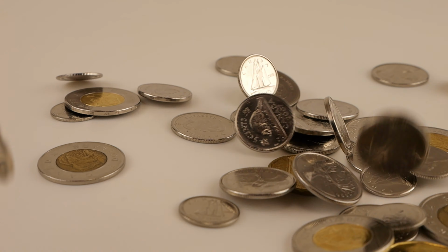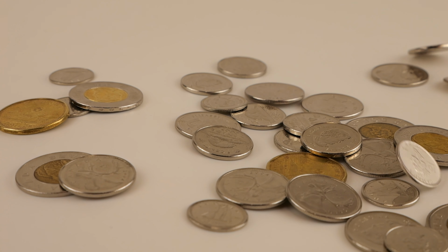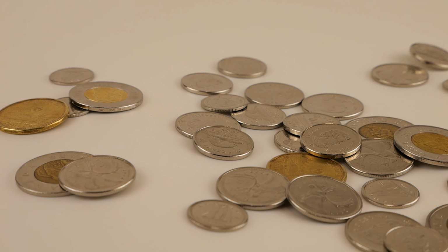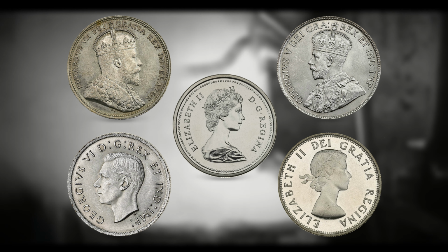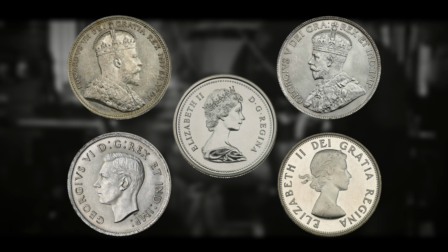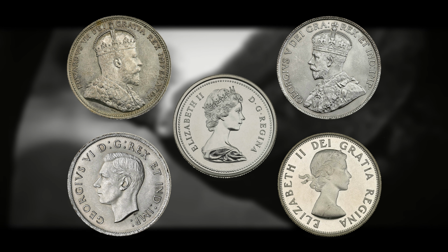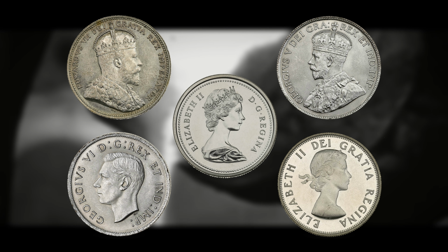The introduction of a new monarch's effigy on the obverse of Canadian coins has the potential to influence the value of older coins featuring the effigies of previous reigning monarchs in various ways. When a new monarch ascends to the throne and the new coin designs are introduced, it often sparks increased interest among coin collectors. Collectors may seek to complete or update their collections to include coins featuring the new monarch's image. This heightened interest can often lead to greater demand for older coins.